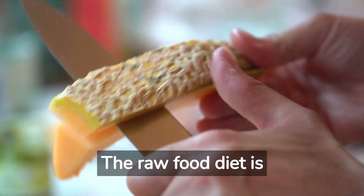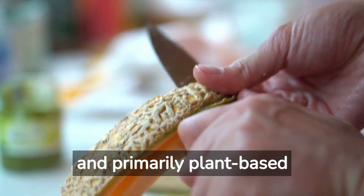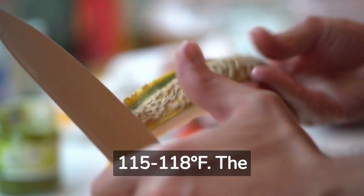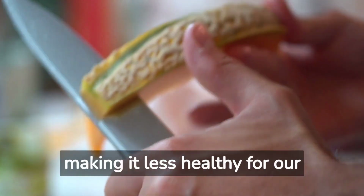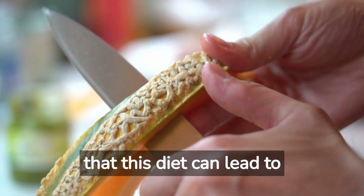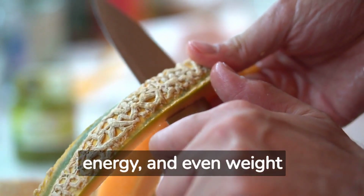The raw food diet is based on the idea of consuming unprocessed, whole, and primarily plant-based foods that have not been heated above 115 to 118 degrees Fahrenheit. The belief is that cooking food destroys its vital nutrients and enzymes, making it less healthy for our bodies. Raw food enthusiasts claim that this diet can lead to better health, increased energy, and even weight loss.